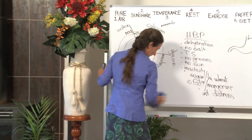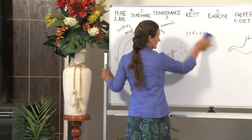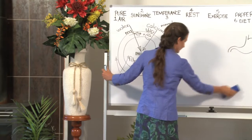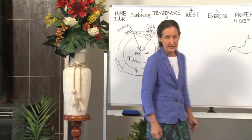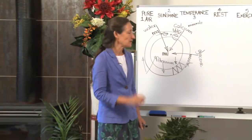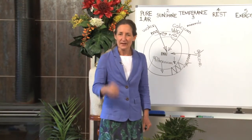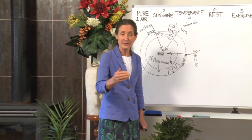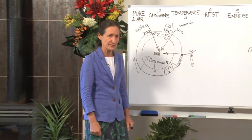We have a book in our library. We also sell this book, and it's called One of the Body's Many Cries for Water, and the whole book is on water. It would probably be one of the most interesting books that I have ever read. Dr. Batman Gehaldi, we'll call him Dr. B because it's a difficult name. He goes into every single organ, every single part of the body and how it is affected by full hydration and how it is affected by dehydration.